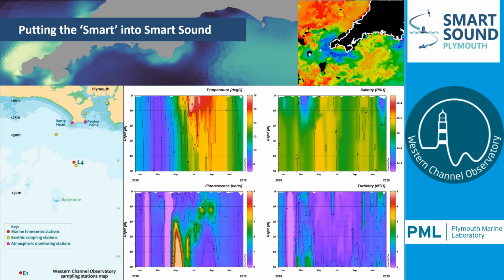This is backed up by really internationally leading groups within PML. So the remote sensing group, you can see at the top of your screen a remote sensing image of the Southwest Peninsula. This is just to highlight the data sets that can be available. The remote sensing group at PML are now working very closely with the Smart Sound Plymouth partners to identify what products can be made available, the resolutions that may be required, and really identifying how they can develop a package of remote sensing parameters for the Smart Sound Plymouth.